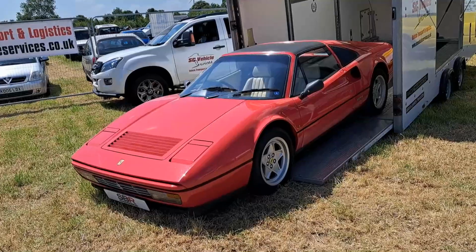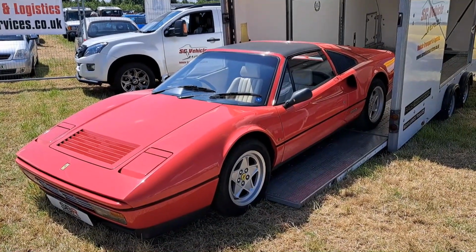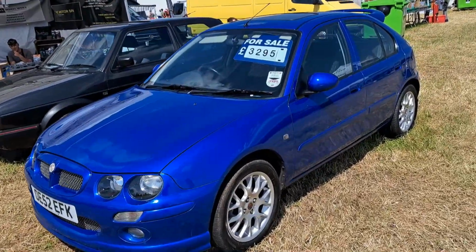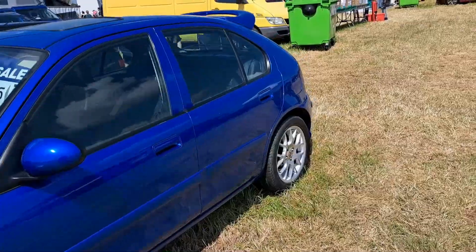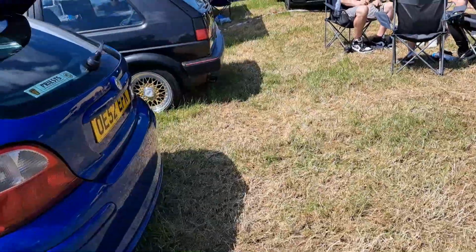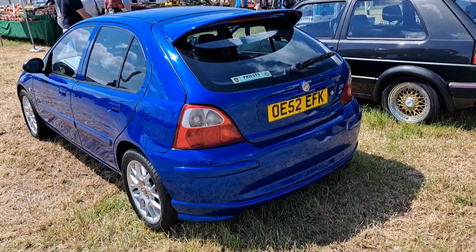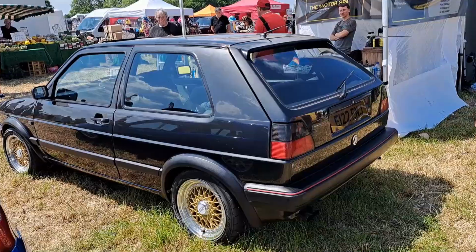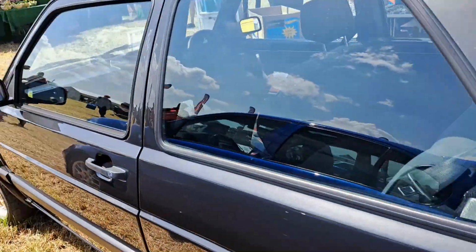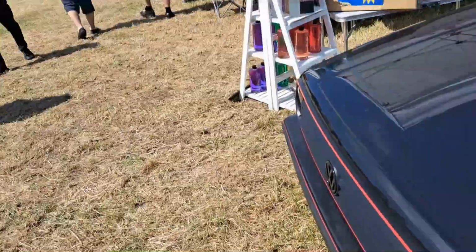Ferrari 328, I think this is, as opposed to the 308 that we saw earlier on. 2002 to 3 MG ZR. I don't know if this is a plus model or not. It's probably a 105 or 120. To buy it, that's the deal. So there's a business here called Motorspar, which do some detailing of things. Yeah, the ZR is for sale, but this one apparently is not.